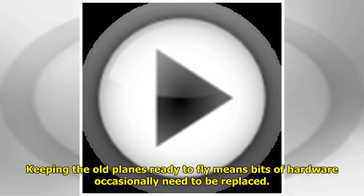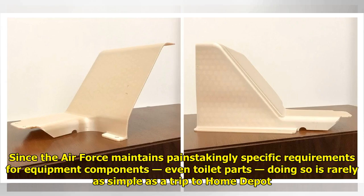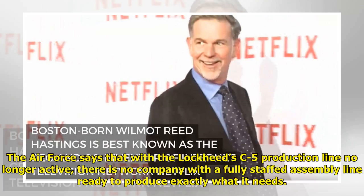Keeping the old planes ready to fly means bits of hardware occasionally need to be replaced. Since the Air Force maintains painstakingly specific requirements for equipment components, even toilet parts, doing so is rarely as simple as a trip to Home Depot. The Air Force says that with the Lockheed C-5 production line no longer active, there is no company with a fully staffed assembly line ready to produce exactly what it needs.